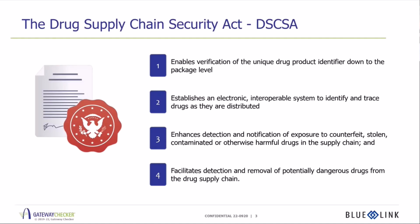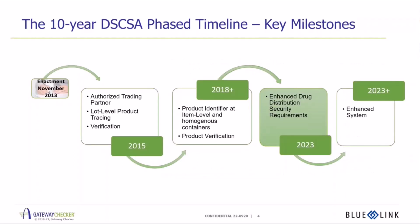And so that's what we're going to talk about: what is the DSCSA and how is it going to impact distribution? First and foremost, it's been a 10-year law enacted in 2013. It outlined incremental steps to establish an electronic interoperable traceability system. And in order to do that, the law addressed many different aspects of the supply chain, most notably a couple of areas which I'll outline quickly.